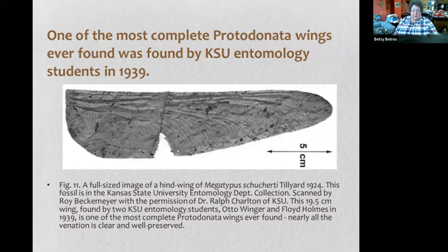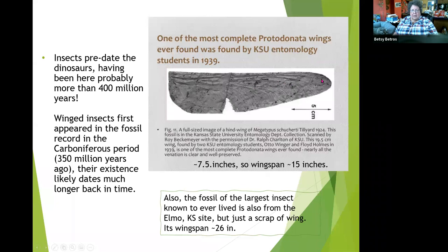Now, this one, the wingspan is about 7.5 inches, which means that's one wing. So the complete wingspan is about 15 inches. But the fossil of the largest insect known to have ever lived is also from Kansas. It was just a scrap of a wing, but they could extrapolate from that, and it would have a wingspan of over 2 feet. That might actually scare me.